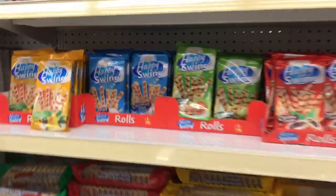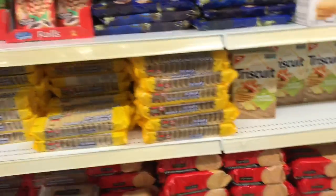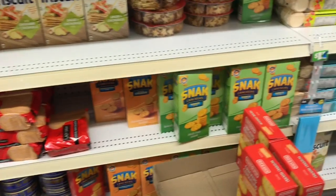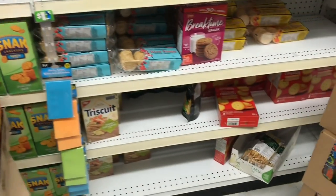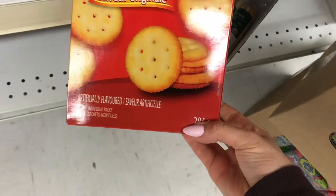I'm so happy to see that Happy Swings back. These are my favorite. I know they're super sweet, so you can only have like one or two, but I love them. They're so, so tasty. Just gonna go through the crackers and see if I spot anything new here.